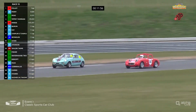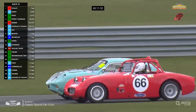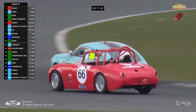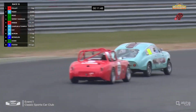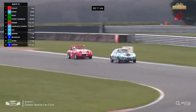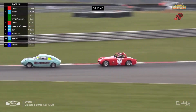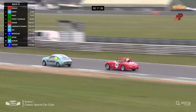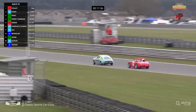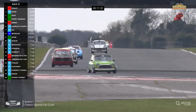So Richard Perry, 2 minutes 17.388 last time through was the fastest lap of the race, and they are still side by side as they head up towards Oggies with the Marcos on the inside line, the little frog-eyed Sprite on the outside line. They go back to being nose to tail when they come out of the corner, and now as they turn their way through what is the right-hander at the Williams and propel themselves down the Bentley Straight, who's going to come out on top?